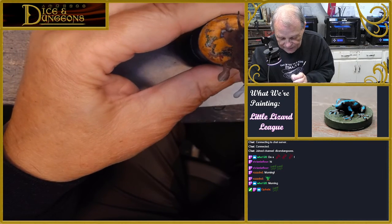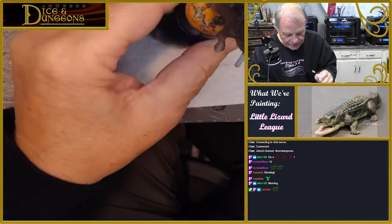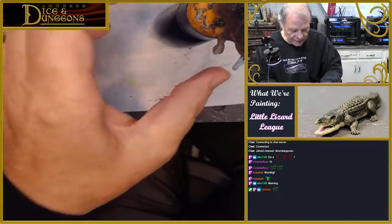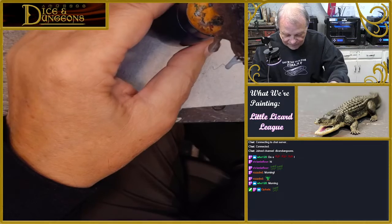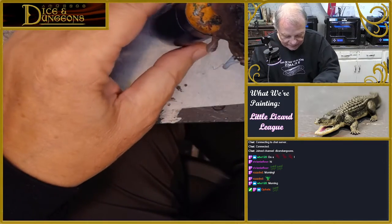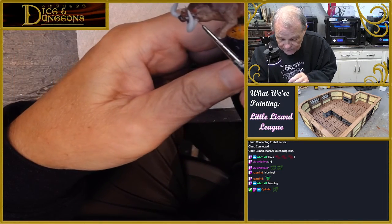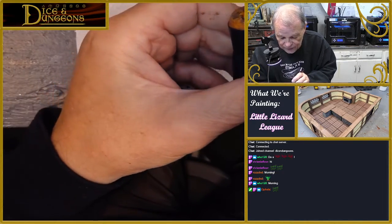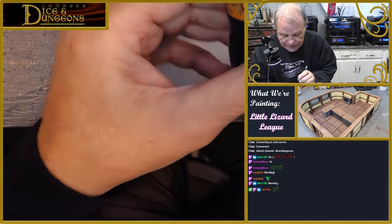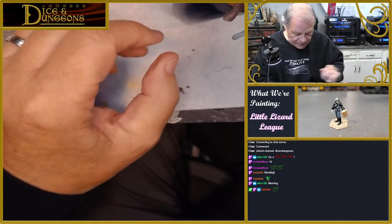These little tusks are going to be a pain getting all around them. So I'm going to use a little brush, try to get down to the base and do that cleanly. With the larger ones, I'm going to paint the base, and then I'll get the larger brush out and paint the rest of it, because this won't do it very cleanly or smoothly.